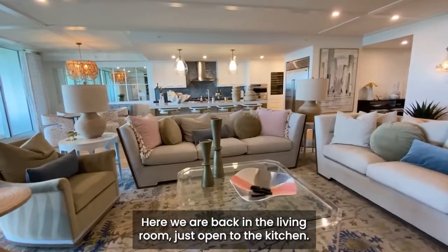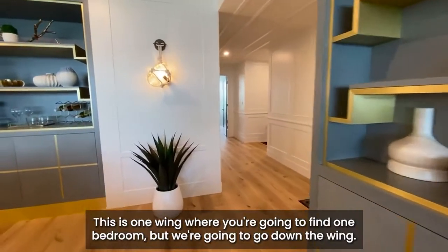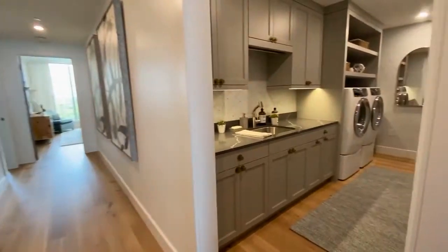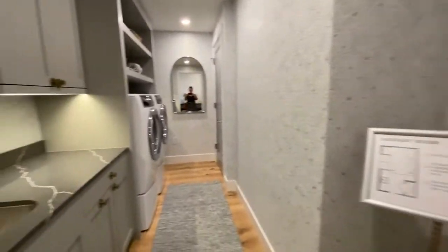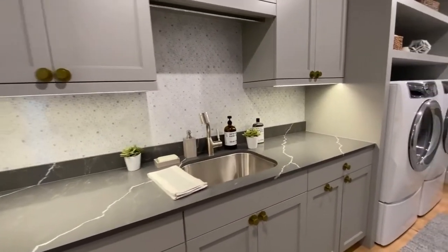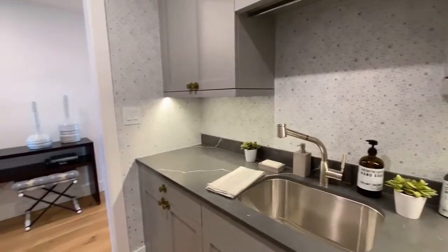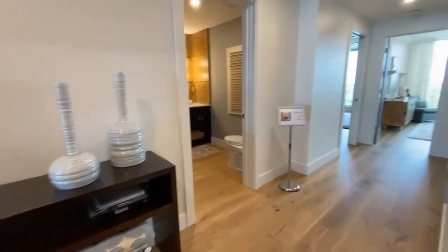Here we are back in the living room, which is open to the kitchen. This is one wing where you're going to find one bedroom, but we're going to go down the wing that's closest to the kitchen. Here we are in the laundry room. Great counter space. Electrolux front-loading washer and dryer with the risers. Into the guest bathroom.